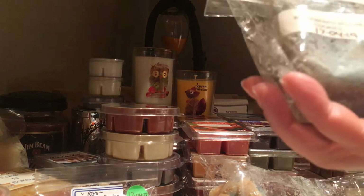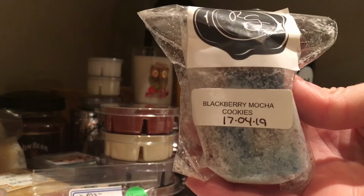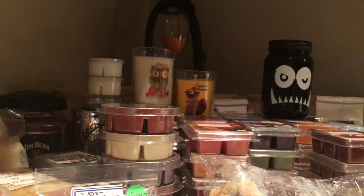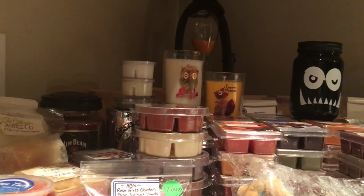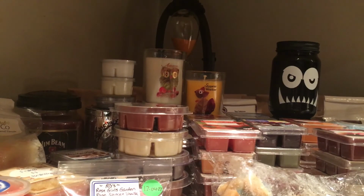And speaking of coffee, Blackberry Mocha Cookies. Nice, like good sample size. Probably from someone's sampler at one point. And lastly from Rose Girls, I'm not going to obviously melt all this. I'm going to take one of these slices and chop it up. But it's October's. I just received this, and it is Green Apple Macintosh, Apple and Lavender Apples, and Oak. Oops. I've got a tripod now, but let me tell you, I can barely capture everything that I have before you right now.